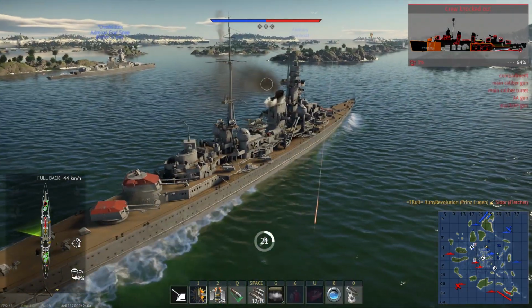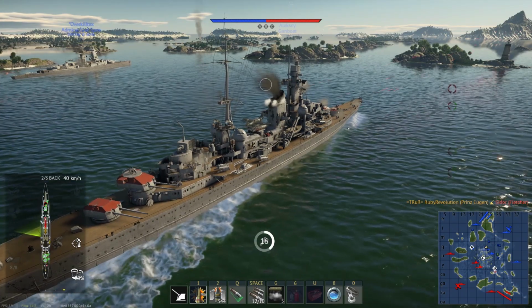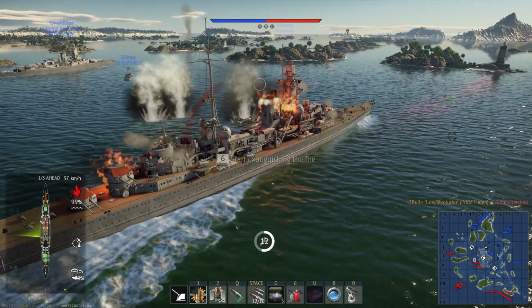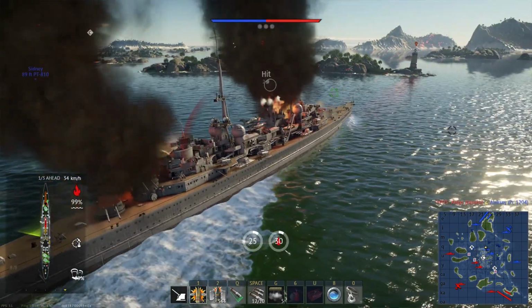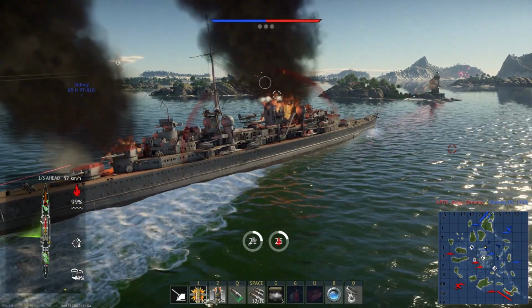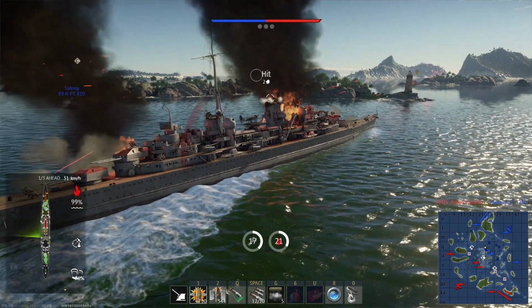Oh, we need to turn to starboard pretty sharpish here. Otherwise they're going to run her aground. We'll go for a 1/3 ahead. We need to stop the fire. This is what I mean with naval warfare. There's just no time to think. It's all just go, go, go. Put out the fire. Fire at the target.